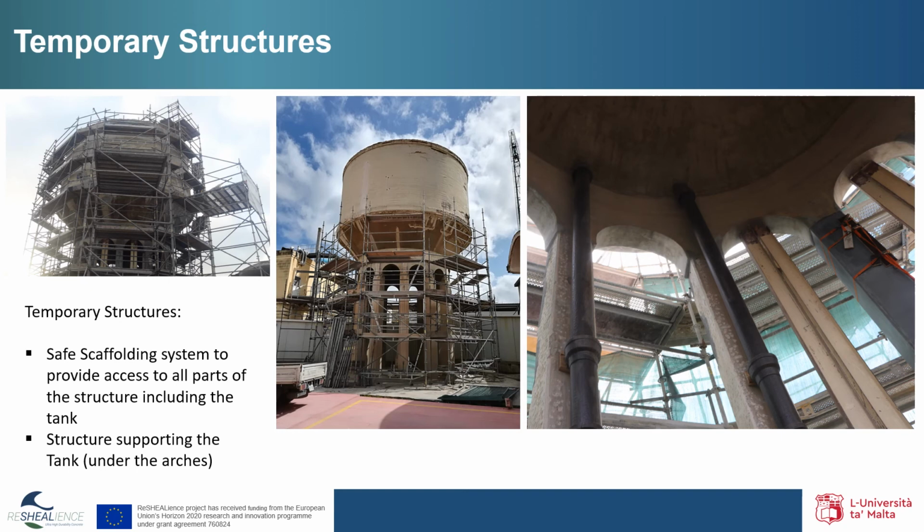Temporary structures were also considered important. In particular, temporary structures were set up as safe scaffolding systems in order to provide access to all parts of the structure, including within the tank itself. In addition, supporting structures were necessary to support the tank from below, under the arches.